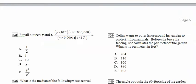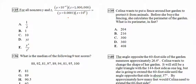For all non-zero y and z, y to the times 10 to the negative 4th would be the same 1, 2, 3, 4 as this one. They cancel and you get 1. z times 10 to the 6th would be the same. They cancel, you get 1.